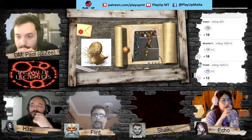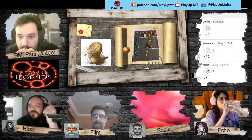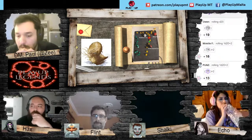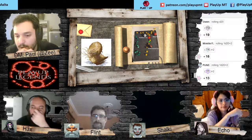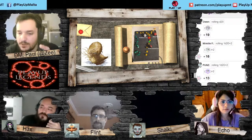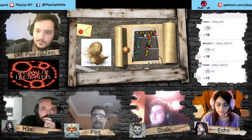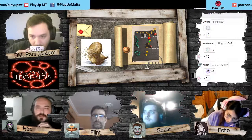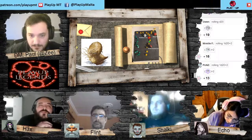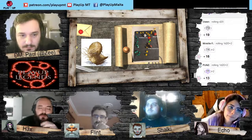Paul, does he notice if the branches are actually broken in a certain direction, or is it just a couple of breakages here and there? The broken branches seem to be along the path that the large footprints took. Okay, all right. So it seems to be in line with the actual footprints. So it'll actually be easier for us to track anyway.